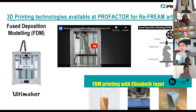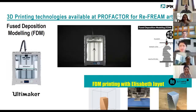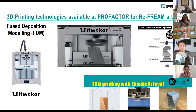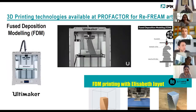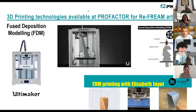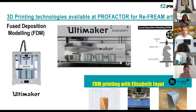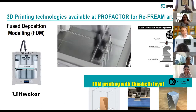So the first one is a desktop 3D printer from the company Ultimaker, which works with the technology FDM, which stands for Fused Deposition Modeling. This is probably the most familiar technology for those who already work on 3D printing. FDM is a filament-based 3D printing technology. This filament is a thermoplastic material. That means that it's a plastic material that becomes moldable when at certain elevated temperature and then solidifies upon cooling.